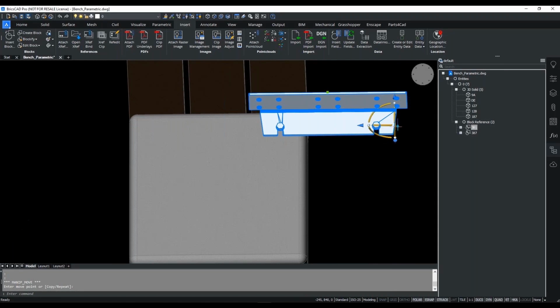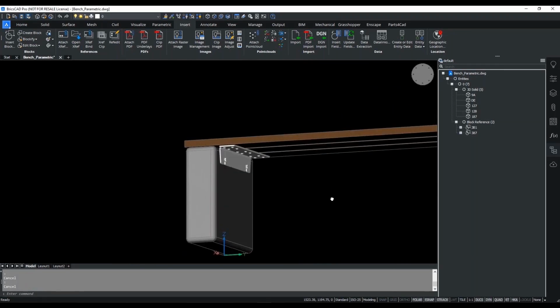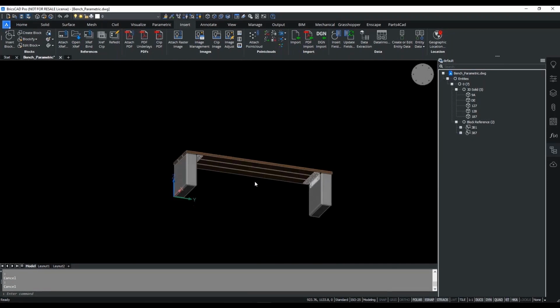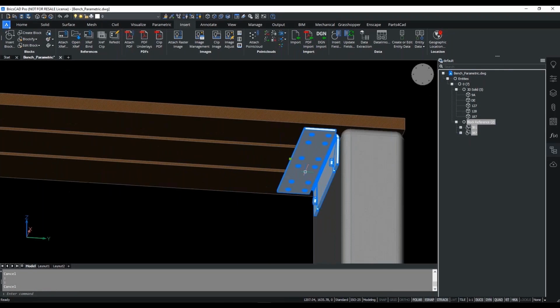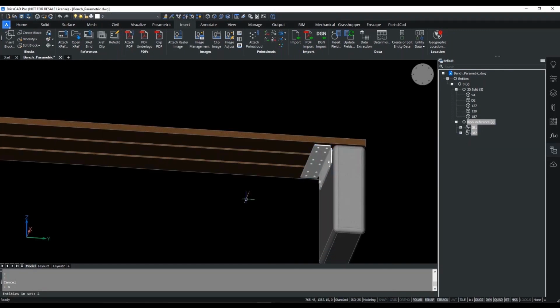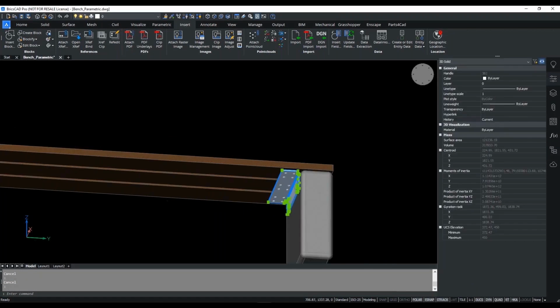So over here, I'll just make sure everything is midpoint to midpoint. Cool. Looks awesome. Right. So I know some of you might ask things like, oh, can you explode things in this block? Yes, you can. So you can see I've just exploded the 2 blocks and it has given me dozens of solids. And all these bolts and nuts are now solids.